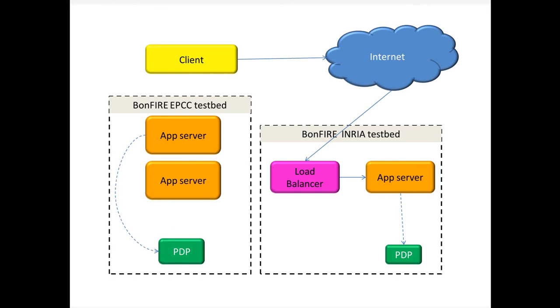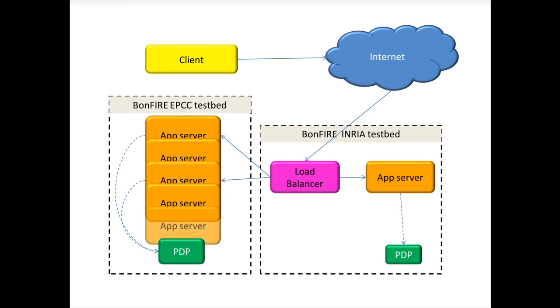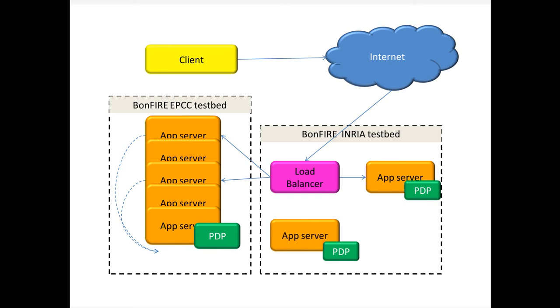In order to load test the PDP server on the EPCC testbed, many instances of the application server redirect the security request to that single PDP. Yet another configuration for reducing the network latency between the application and the PDP is to deploy them on the same server. Thanks to Bonfire, all these configurations were easy to test on heterogeneous testbeds.